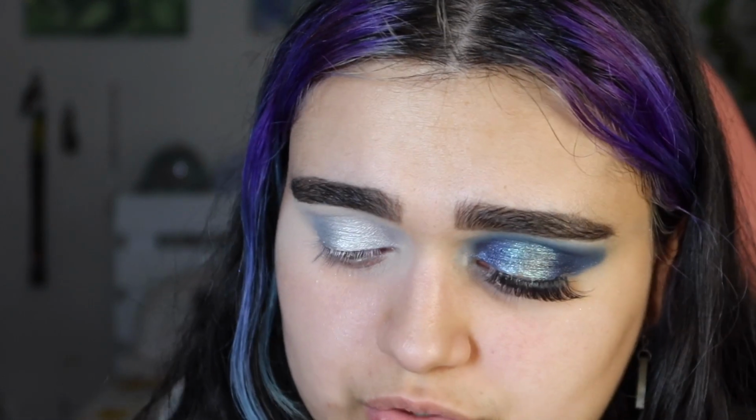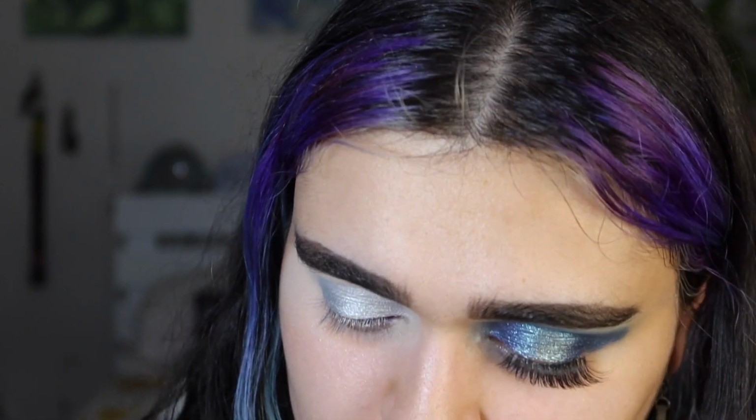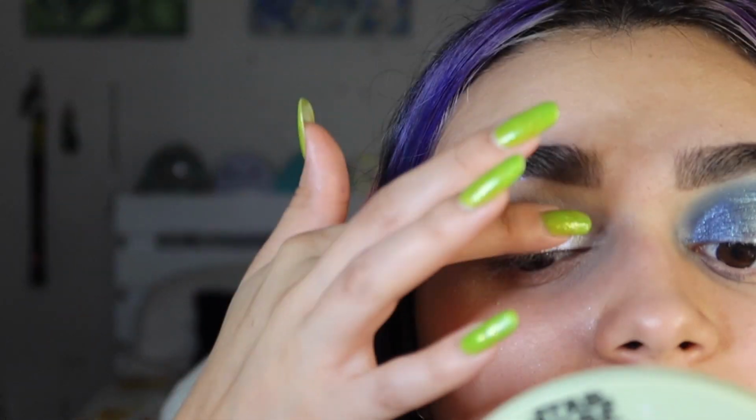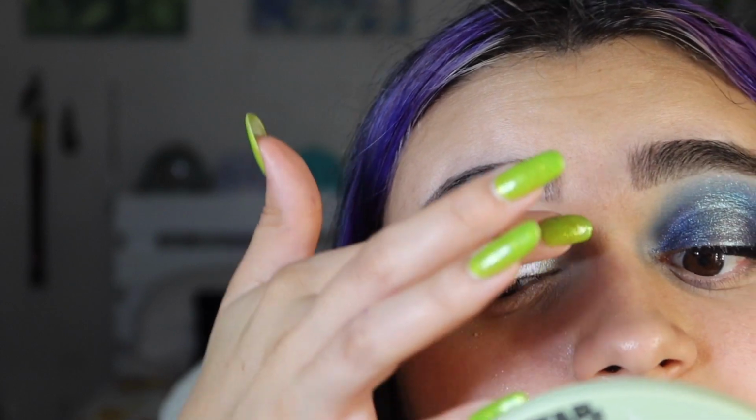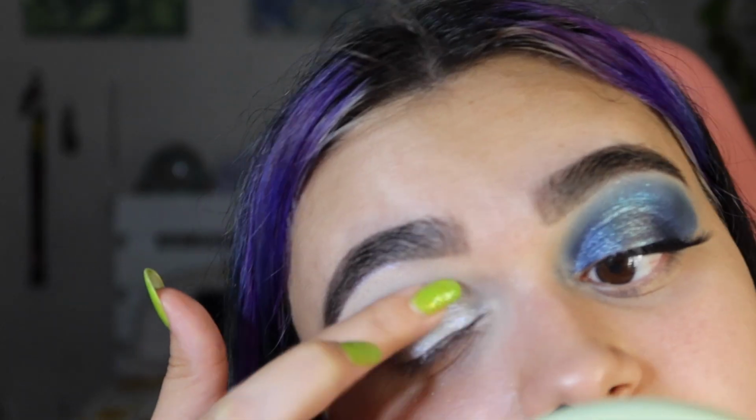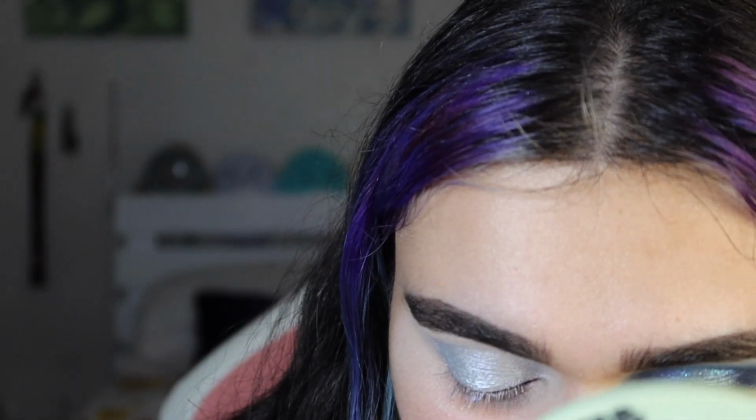To spice this up, I'm going to take that purple duochrome called Do You Talk, which just looks white on camera for some reason, but I do see the purple duochrome. Never fear, it's there. And I'm just gonna see if I can lightly tap this in to give it slightly a tint, but I don't want to disrupt that silver too much. I love that. I feel like I love that a little too much. Definitely giving me extraterrestrial vibes.